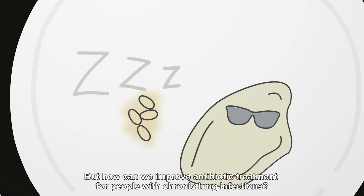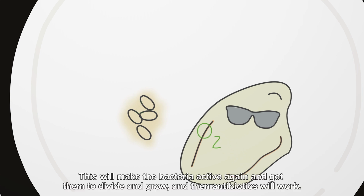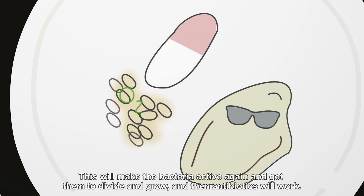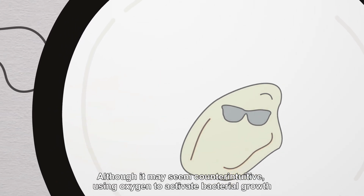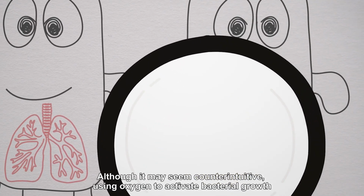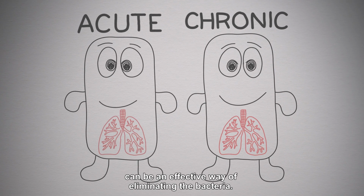But how can we improve antibiotic treatment for people with chronic lung infections? The researchers are now investigating the possibility of activating these dormant bacteria by adding oxygen. This will make the bacteria active again and get them to divide and grow, and then antibiotics will work. Although it may seem counterintuitive, using oxygen to activate bacterial growth can be an effective way of eliminating the bacteria.